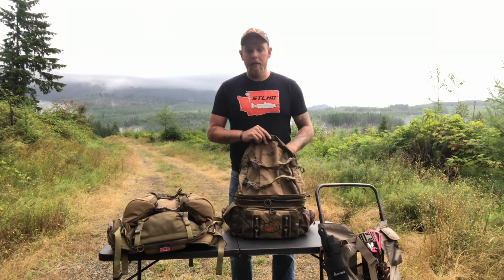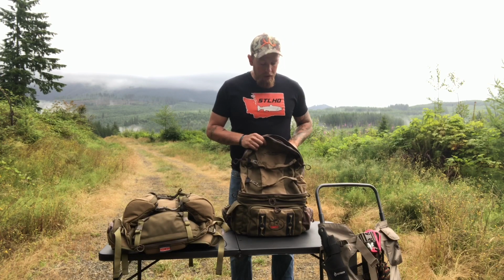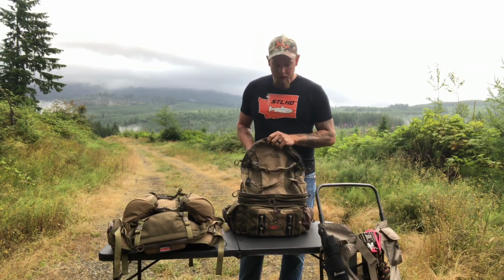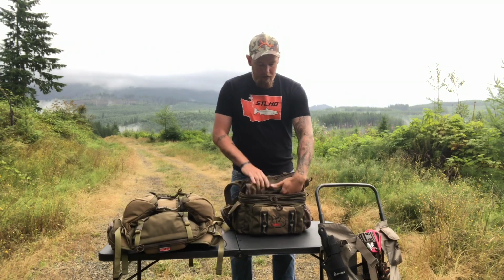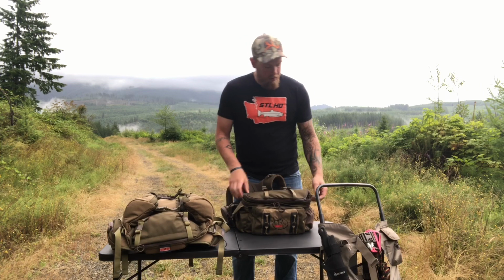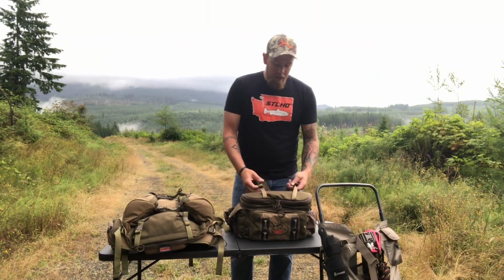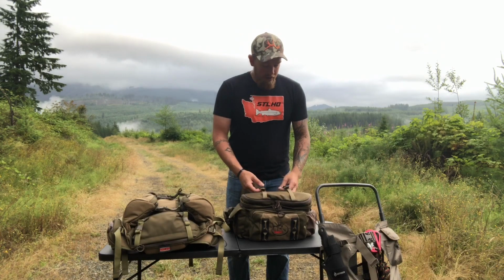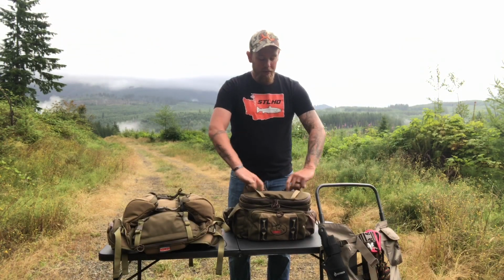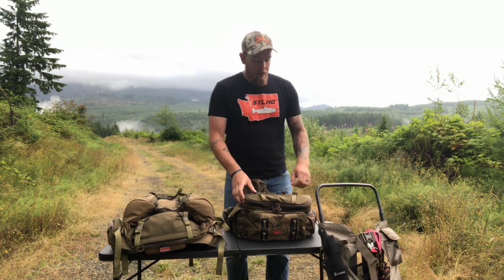I've used this to take trail cameras down after I've harvested my deer, and it works good. I haven't really used it for much else. If I do use this, I'll typically put, because I hunt the late season. Let the wife hunt the early season, it's nicer out. I hunt the late season, and in Washington that means it's usually cold, snowy, rainy, whatever they're gonna throw at you. So these little straps up here are nice because I can tie down a raincoat or something.